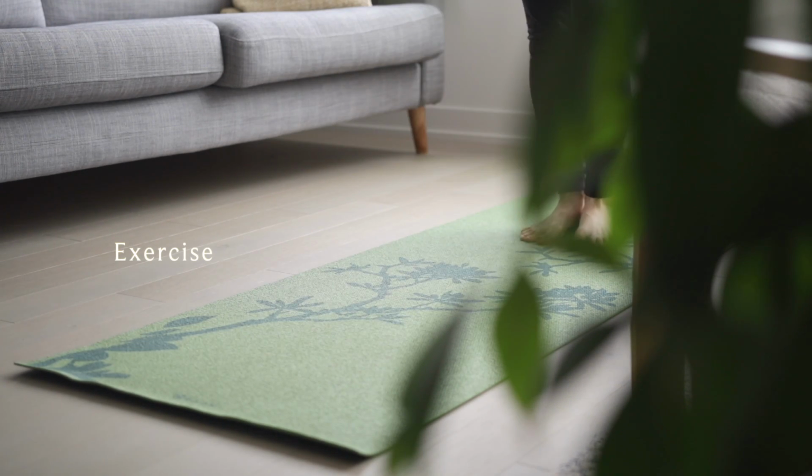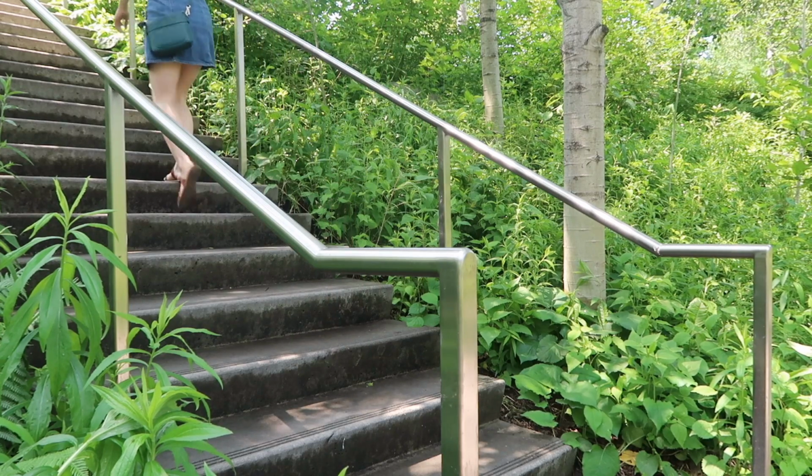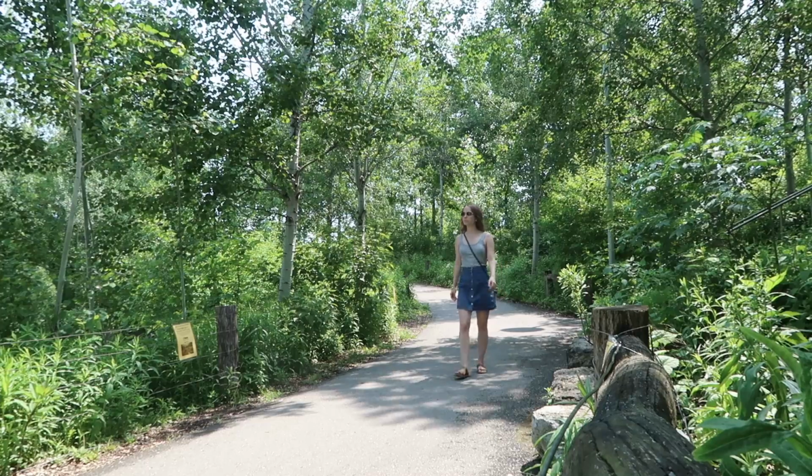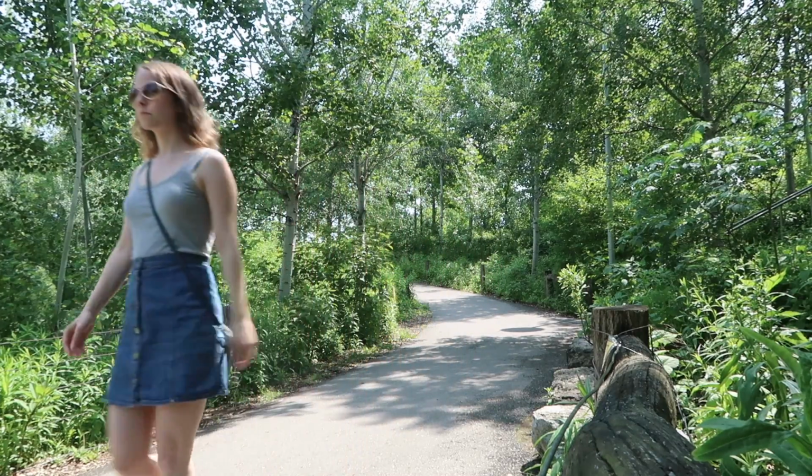So there are many reasons why exercise is so beneficial for our gut health. One being that research shows that exercise actually benefits our microbiome. So the microbes that reside in our gut actually thrive off of exercise. When we exercise, it benefits them, believe it or not. Pretty cool, pretty fascinating stuff.